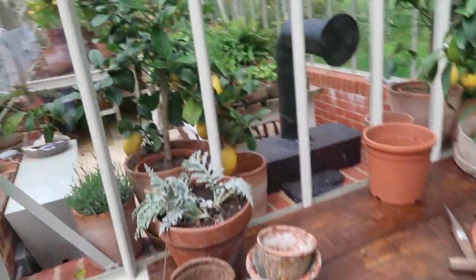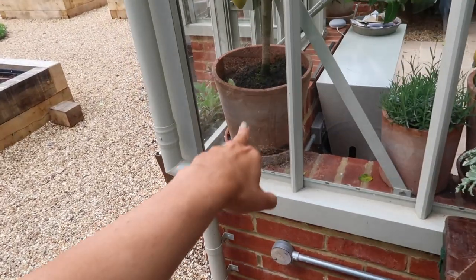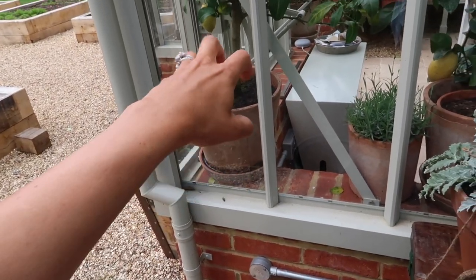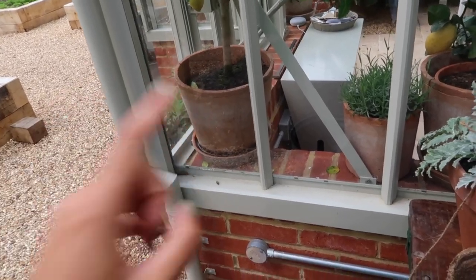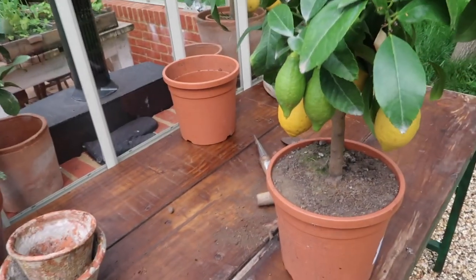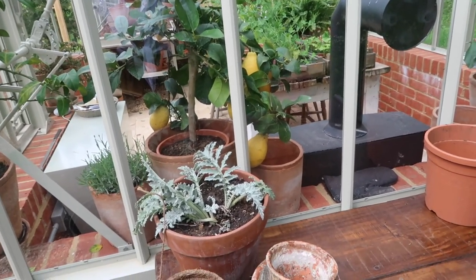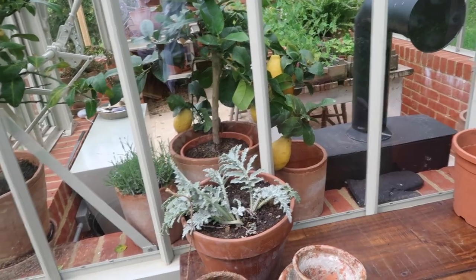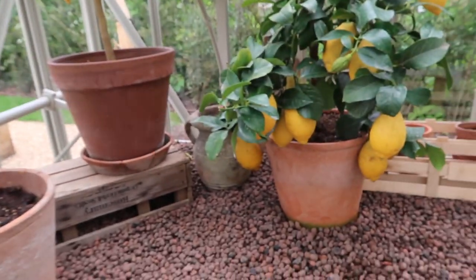I'm already using it so much. I'm potting up all of my vines and my lemon trees because this one was struggling quite a lot. I think it was getting a bit waterlogged. I need to add some more soil to it. In fact, I'm going to do that now, and I'm going to try and get as many of them potted up as possible. Then I'm going to do my strawberries, and then I think I might even try and do some cucumbers as well.